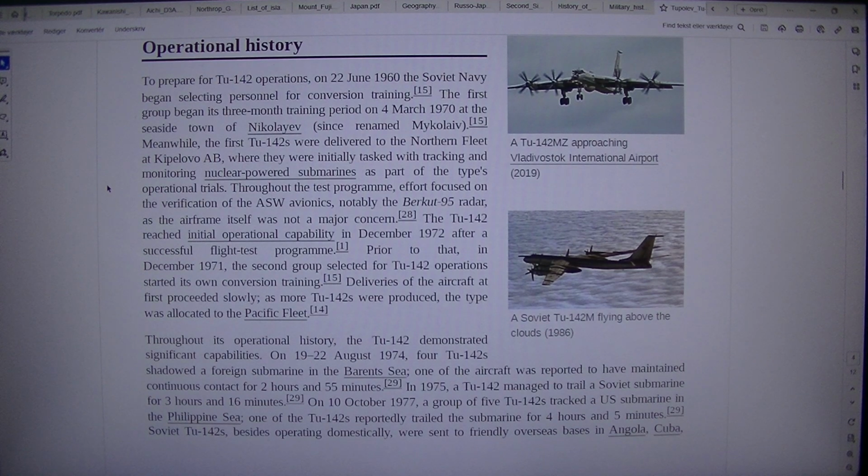Throughout the test program, effort focused on verification of the ASW avionics, notably the Berkut-95 radar, as the airframe itself was not a major concern. The Tu-142 reached initial operational capability in December 1972 after a successful flight test program. Prior to that, in December 1971, the second group selected for Tu-142 operation started its own conversion training.